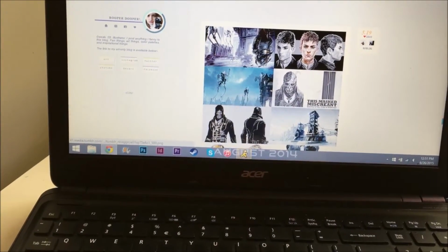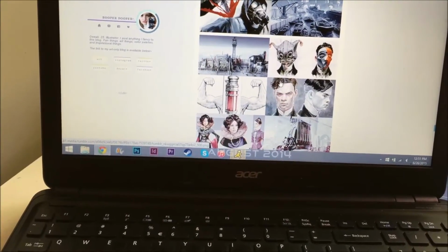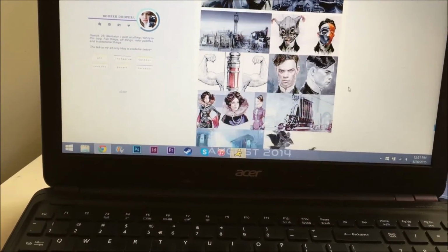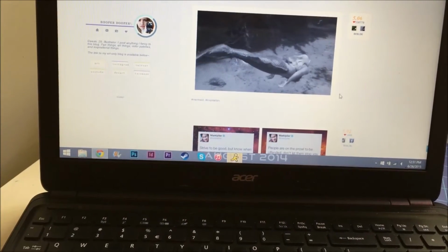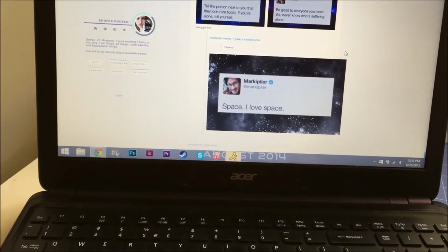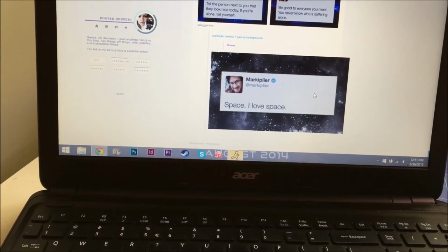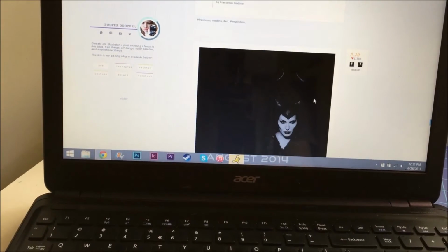This is concept art from Dishonored, if I'm not mistaken. And this is just so beautiful. It's just a tag. It's what I do when I need to, here's my thing. Mermaids, of course, more mermaids. There are inspiring quotes from Microplayer. I love space too. Space is fun. But just, you know, anything to jumpstart your mind.